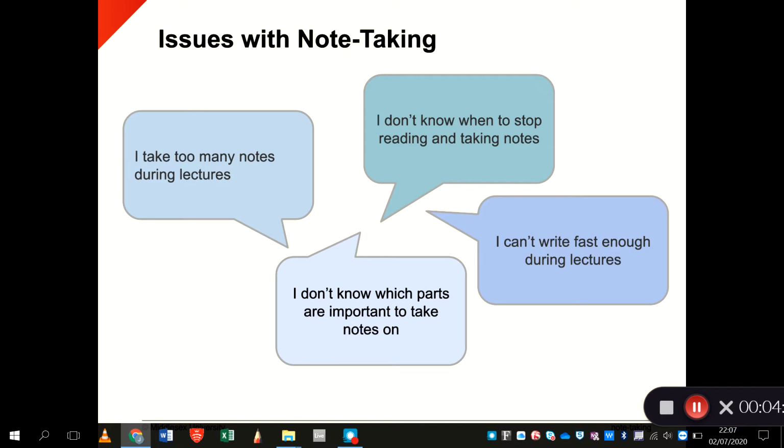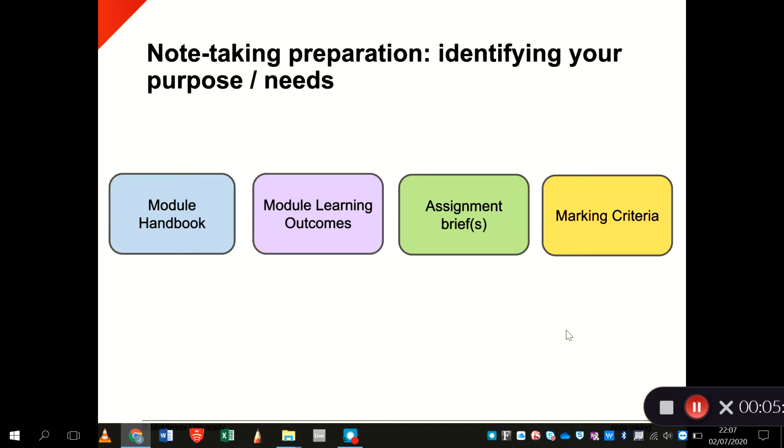So there are certain challenges with note-taking, but there are also certain ways to overcome these challenges. So the first way of overcoming these challenges is preparation. You need to identify your purpose, you need to identify the aim of taking notes. And this can be found in a variety of resources that are available either online or from your lecturer. And I'm talking here about the module handbook or maybe the learning outcomes.